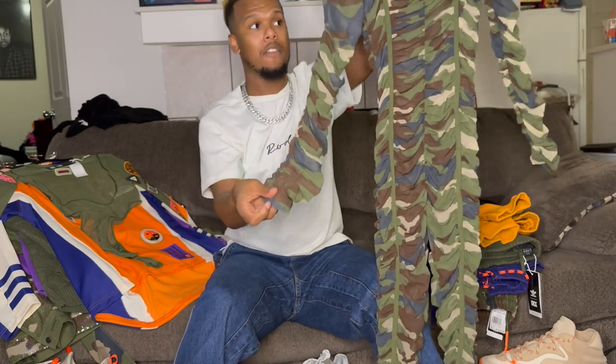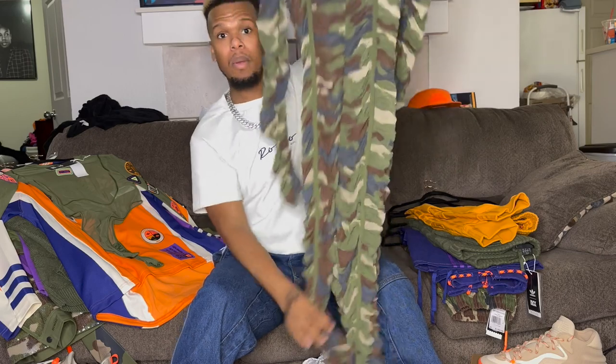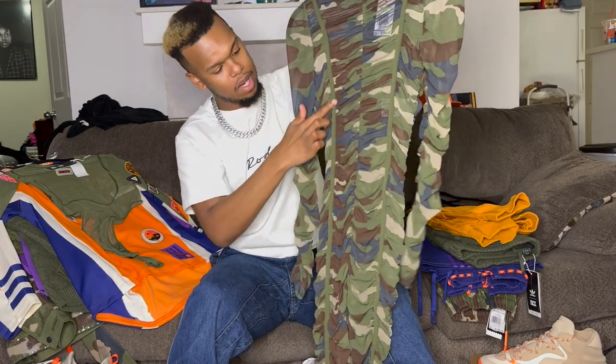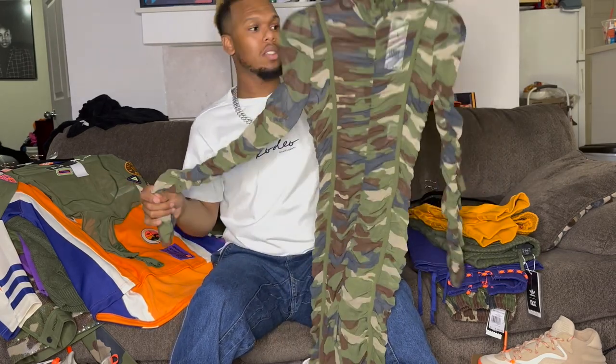So we do have an Ivy Park logo on this. It is very small and you can't see anything. But we do have an Ivy Park logo. It would be cool if they had done Ivy Park coming down right here, all the way down. But it's all right, it's okay, it's cool.